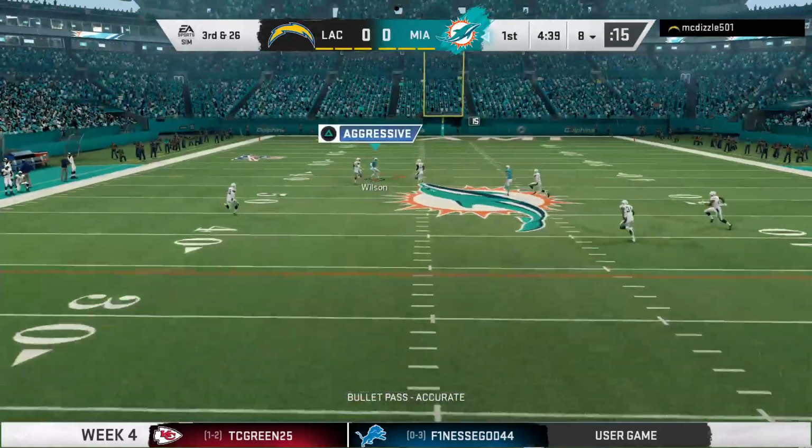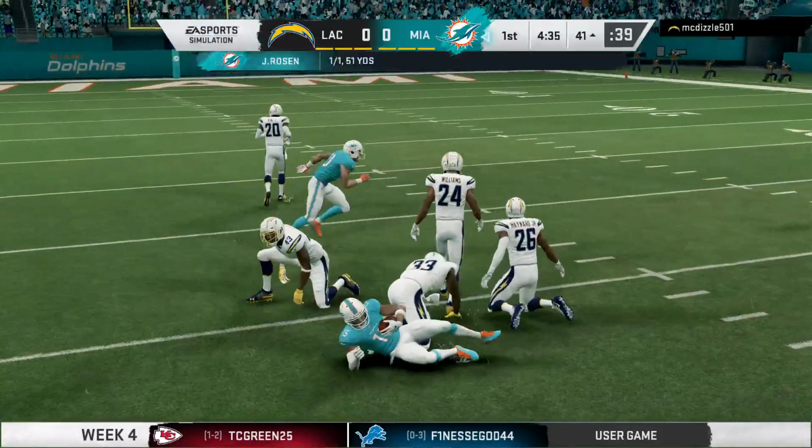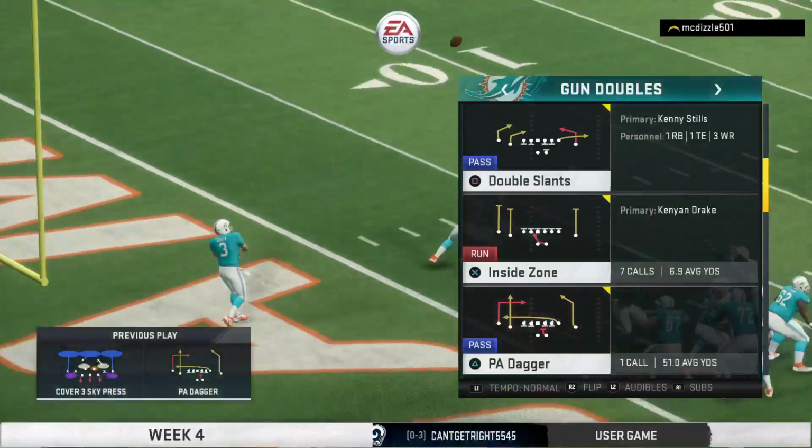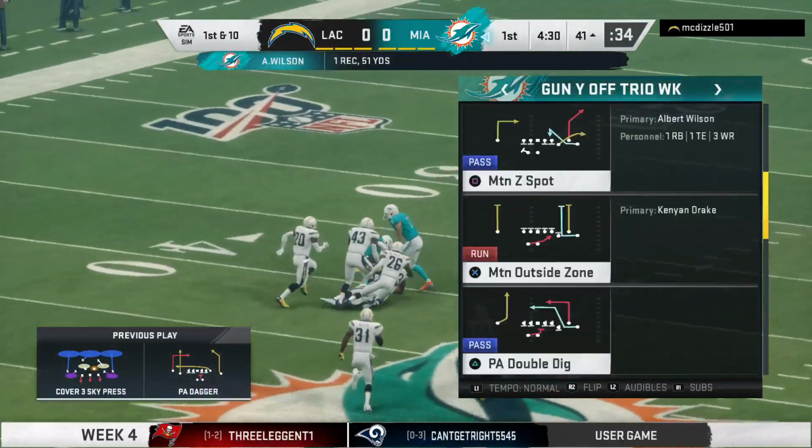Gonna look deep for Wilson. He's got a man. Complete. It's a big play there for Miami. 51 yards. They've got good playmakers on the offensive side of the ball.